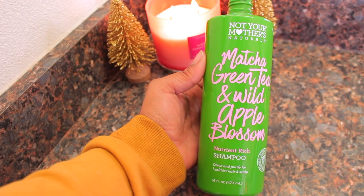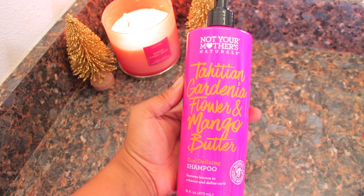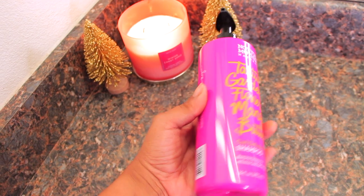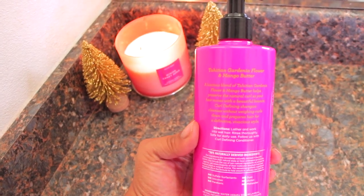I'm just going to go ahead and dampen my hair so we can apply some shampoo. I usually like to use the Matcha Green Tea and Wild Apple Blossom shampoo, but I'm out of it right now. So I'm going to use a Tahiti Gardenia Flower and Mango Butter shampoo by Not Your Mother's. This shampoo is so nice, especially when I'm wearing my hair curly. It's curl defining. It has no sulfates, no parabens, no silicones. So it's definitely what I look for when I'm using hair products.